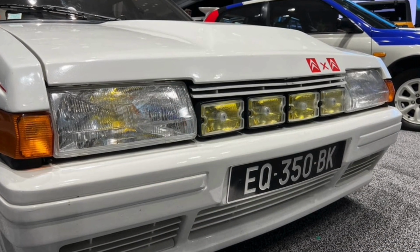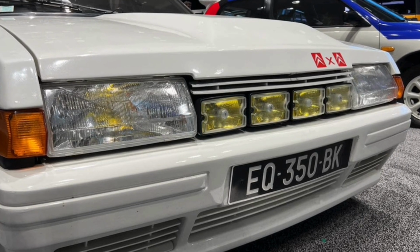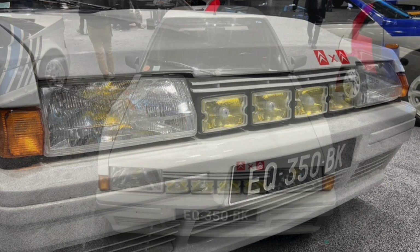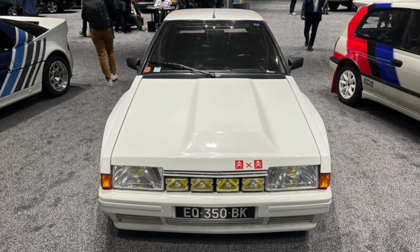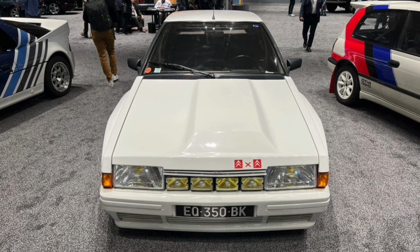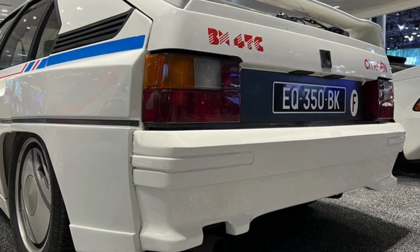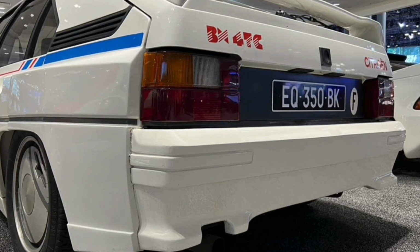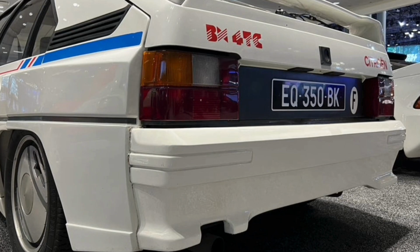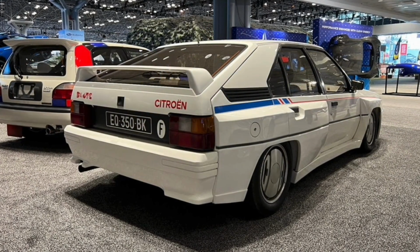Powering the BX4TC is a longitudinally mounted turbocharged 2.1-liter, inline-4 engine derived from the one in the European Chrysler 180 hatchback. In road car spec it puts out 200 horsepower and is paired with a 5-speed manual transmission. The 4TC could reach 60 miles per hour in 7 seconds and hit a top speed of 140 miles per hour. The 4TC also packs a 4-wheel drive system and ventilated disc brakes, and it retains the height-adjustable suspension of the regular BX models.